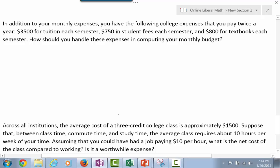Okay, in addition to your monthly expenses, you have the following college expenses that you pay twice a year. $3,500 in tuition each semester, $750 in student fees each semester, and $800 for textbooks each semester. How should you handle these expenses in computing your monthly budget?